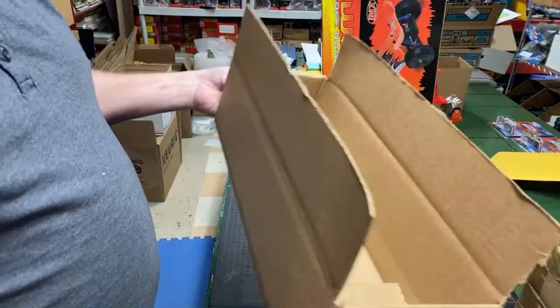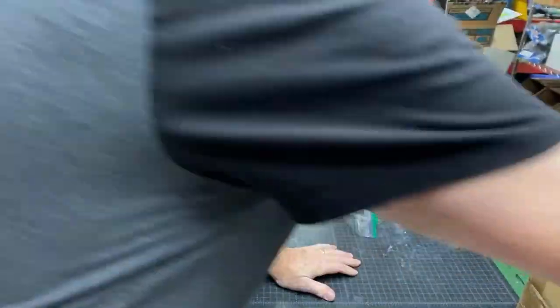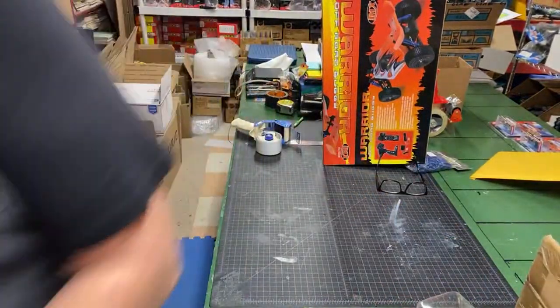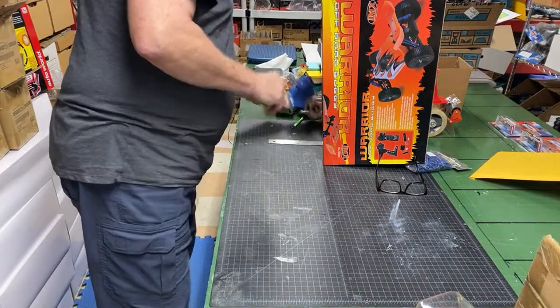This is my new box size. I'm having to buy different boxes. It's unbelievable, the things that I have to do to open this store. My mind is just going a mile a minute.